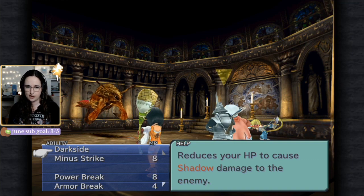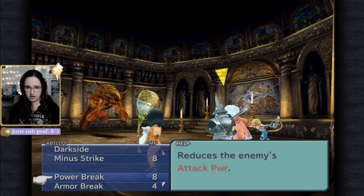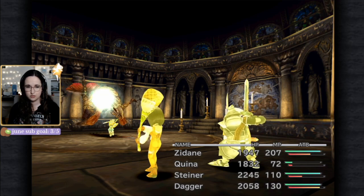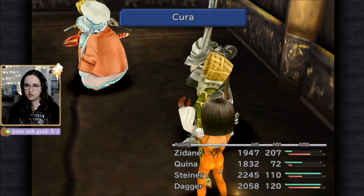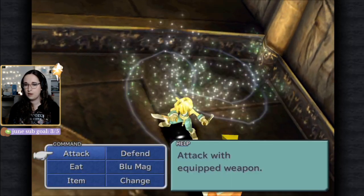Reduces your HP to cause shadow damage to the enemy. I wonder if that would work. Max HP and current HP, that's not really gonna do much. Attack power, magic defense, maybe? I don't know. I also feel like the name's not really doing that much damage. Like, was I supposed to re-equip my best weapons for this fight?